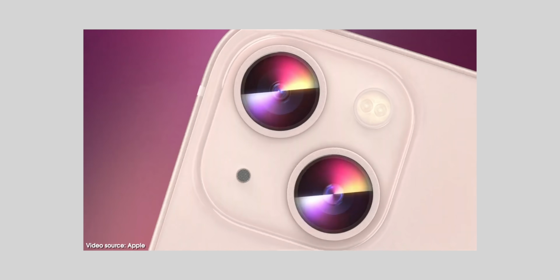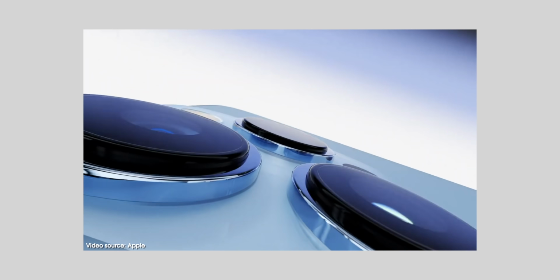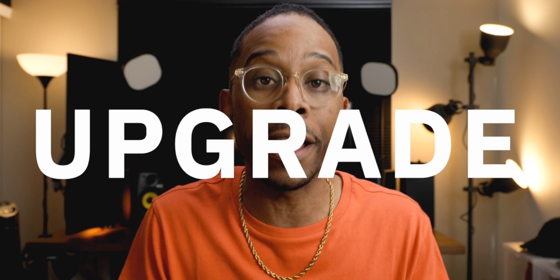Player, relax. Apple just announced their brand new iPhone 13 and 13 Pro, and there's actually some features that are extremely useful for those of you who are looking to upgrade your iPhone.